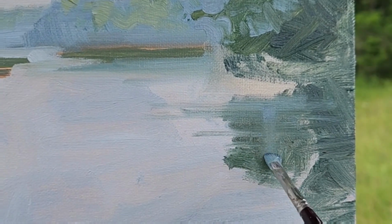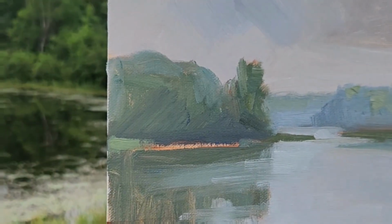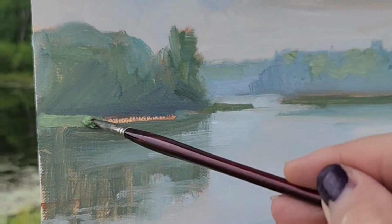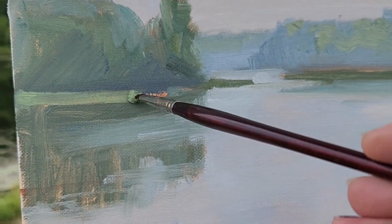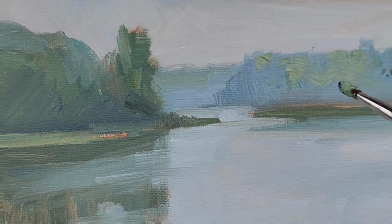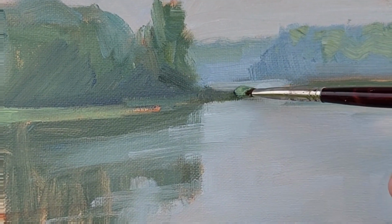Working in these reflections, vertical, horizontal strokes. Very lightly, I'm not pressing hard at all. And I want to get this distant shore in, but I also don't want to cover up that burnt sienna completely, because having that behind a green, since they're contrasting colors, it really sort of makes them vibrate.